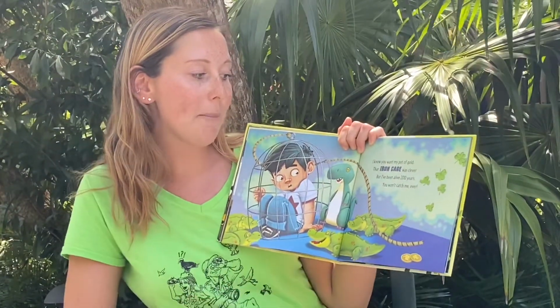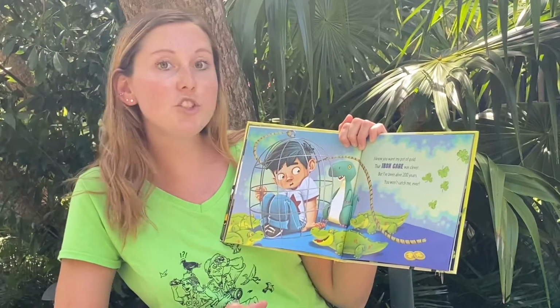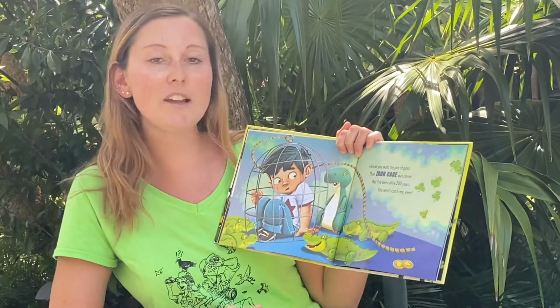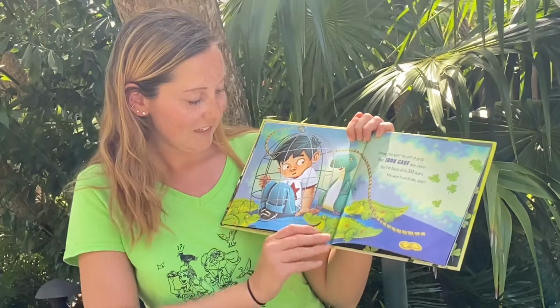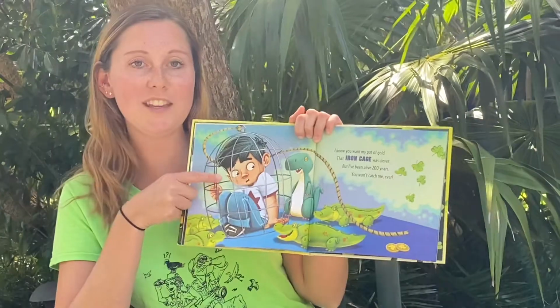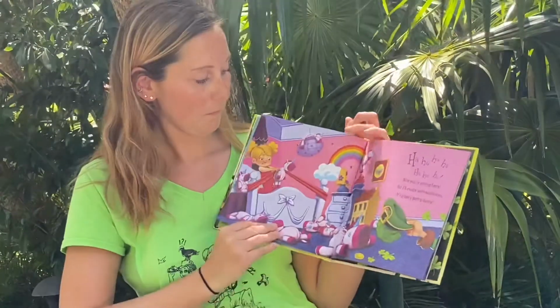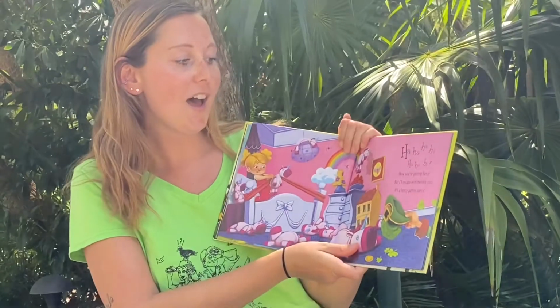I know you want my pot of gold. That iron cage was clever. But I've been alive 200 years. You won't catch me, ever. So this leprechaun is 200 years old, and look, he trapped the kid instead. Ha ha ha ha ha.